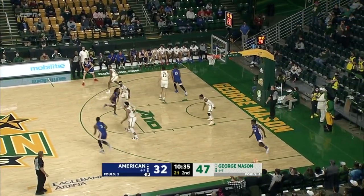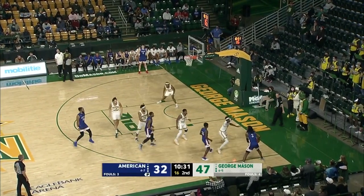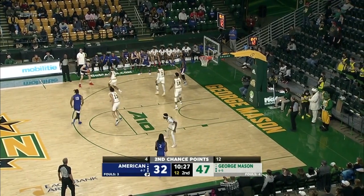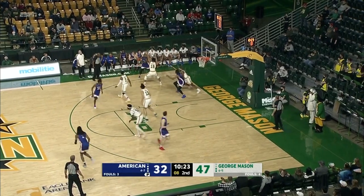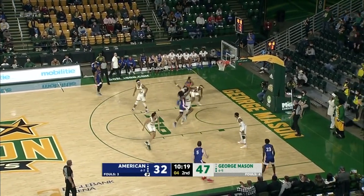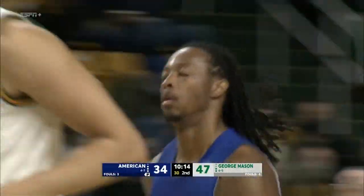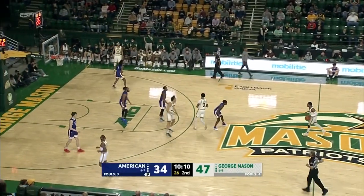American's going to make a run and make this thing interesting. They're going to have to start doing it here as we approach the midway point of the 2nd half. Beckton up front to Bragg. Now Nelson. Under 10 on the shot clock. Out to Beckton with 4, with 3. Head down, drives, and finishes at the rim. So 4 in a row for American. They're back to within 13.